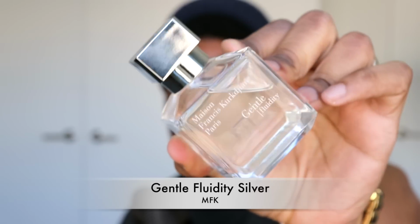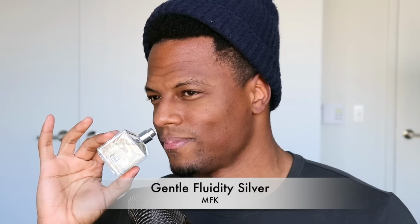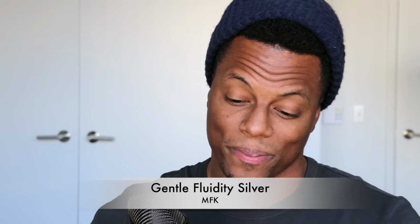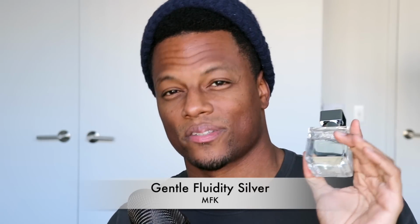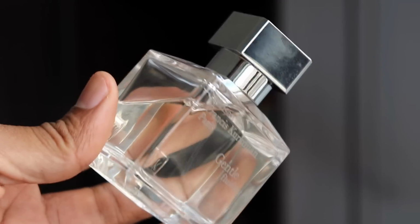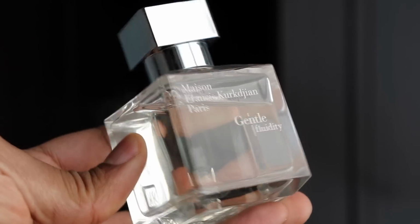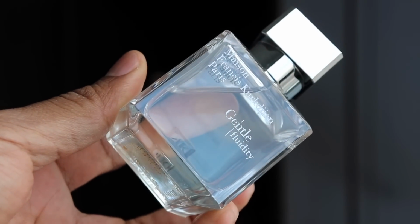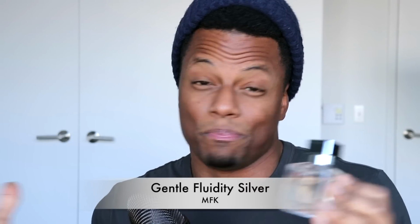Nothing new here on the channel. I know I've turned a few of you guys onto this one. I love this fragrance. Juniper berry is front and center, sharp, cooling, fresh, blended with some spicy coriander, blended with a little bit of vanilla, kind of creamy, sweet, and amber, so there's a warmth to it, and also some musk.